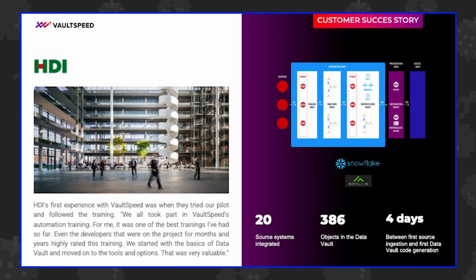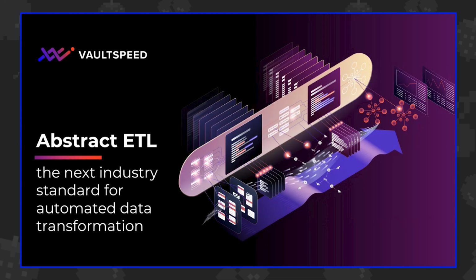Otherwise, I will pass you over to Jonas, if Jonas is ready to go ahead. What I'll try to do today is explain a little more about VaultSpeed and the general approach we take to automate a lot of the workload that Matt just described, and take a lot of manual work out of people's hands so that they can focus on the other important things, which is adding real value to your data transformation jobs.